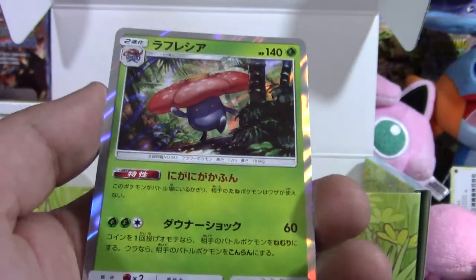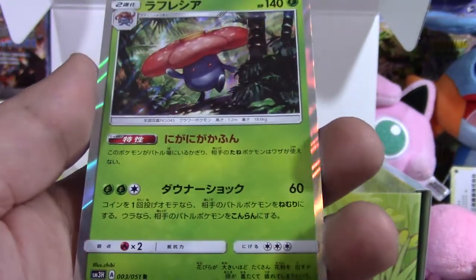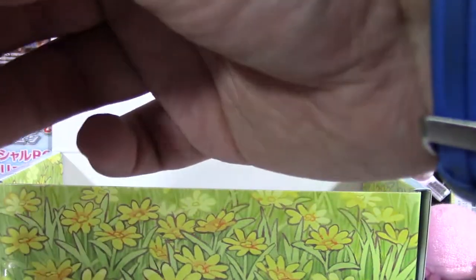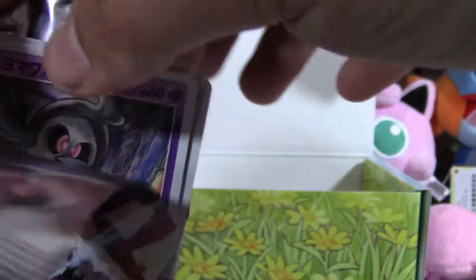Oh, and a Vileplume Holo. Ooh, I didn't see that coming. That's pretty cool. Oh, it's illustrated by Chibi. That's kind of funny. I haven't heard about that illustrator before. Last pack. Last chance for Japanese goodness.